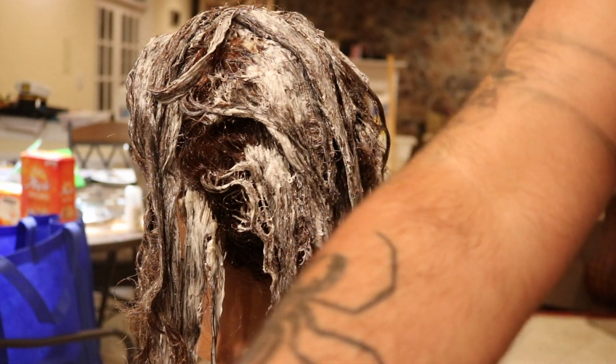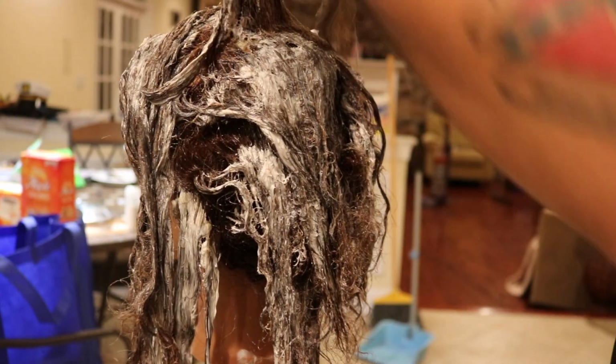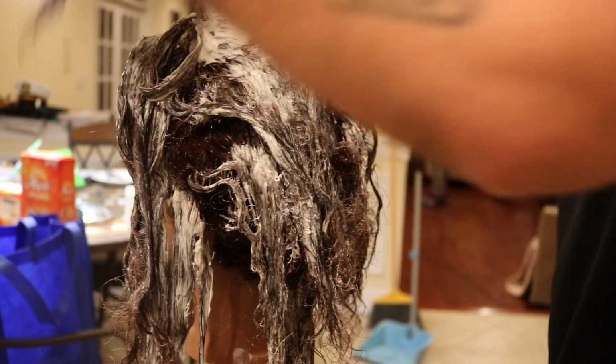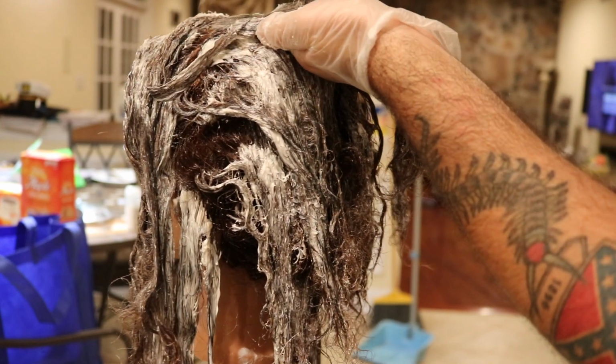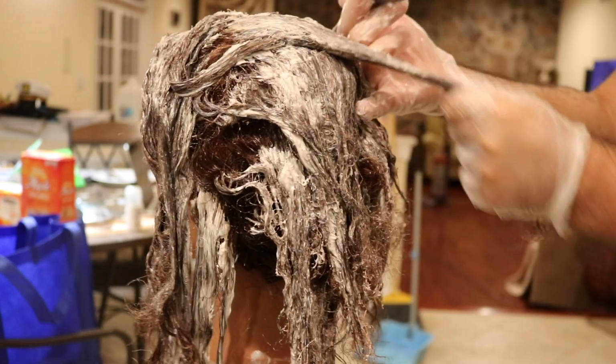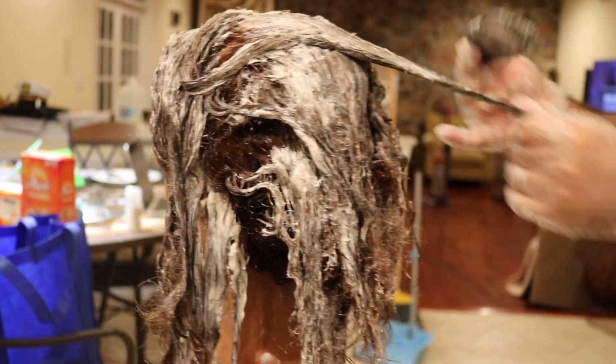So again, I'm gonna keep going. So keep on keeping on. Get as much product as possible on there, really saturate the hair, and get it smooth to the porous ends.